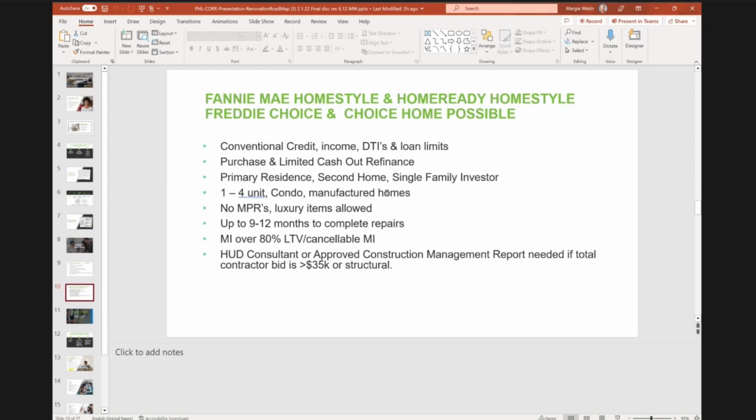property. So you're allowed 9 to 12 months. 9 is for the Choice, 12 is for the Home Style. Normal MI, over 80% LTV. The HUD consultant or an approved construction management report is needed if the contractor bid is greater than $35,000 or structural. So the FHA was total repairs and the bid. This is just the actual contractor bid. So that's the difference between the two products.